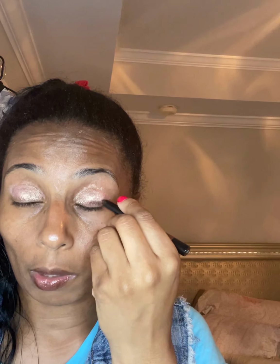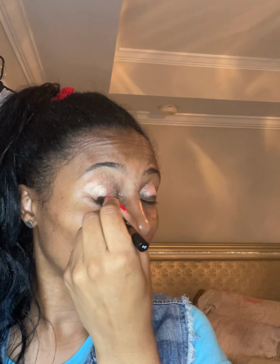So, let me see. I'm just going to come in with it, and I'm just going. So, I use my pinky as my guide, like, where am I? And I'm literally just tracing right above my mascara line. That's it. I was tracing right above my mascara line, guys. Just to give it some definition. And I don't wear eyeliner, but I just trace and just leave it there. And I'm done.